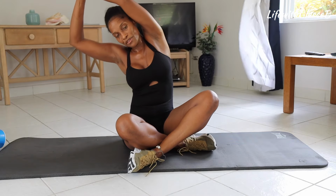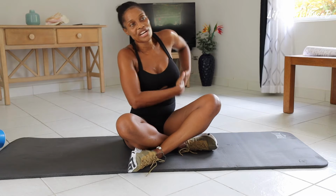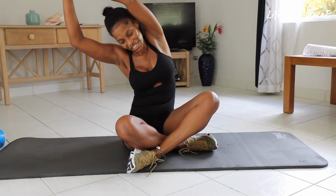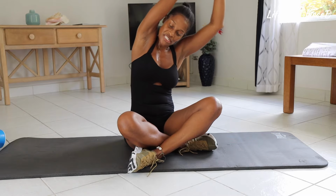All right, let's reach one arm up. Grab one and just swing it over, just pulling it down, you're really just stretching out the waistline. Your core has to keep you stable, but stretch out those obliques. And then back to center, drop the arms, bring the other arm up, stretch it out, stretch it out.